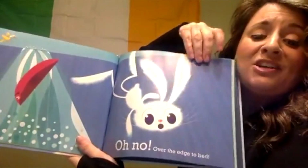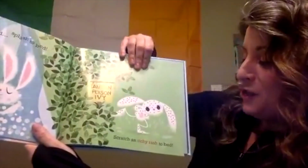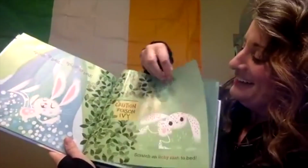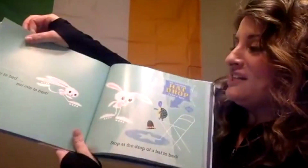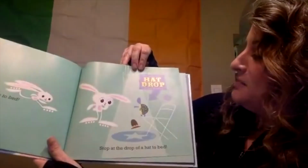Oh no, over the edge to bed. Splish to bed, splash to bed, scratch an itchy rash to bed. Straight to bed, not late to bed. Stop at the drop of a hat to bed.